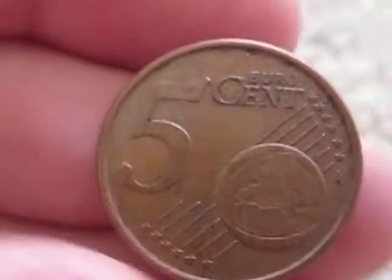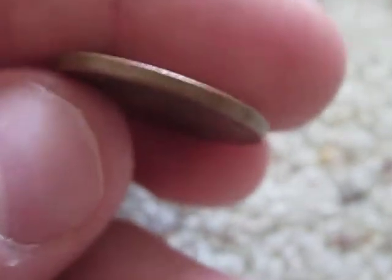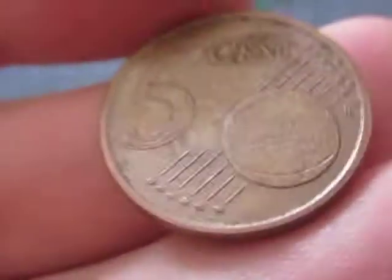I got a 5-cent euro coin out of a nickel roll. I wasn't expecting these because usually the machine sorts these out because it is magnetic. It's a 2002. I thought it was going to be one of those nickels that looked like copper or something, you know, plated or whatever. So nice to see a euro cent.